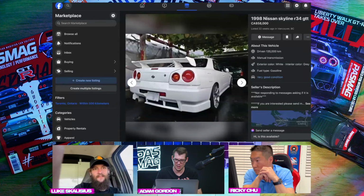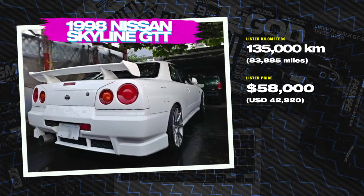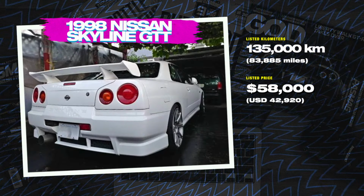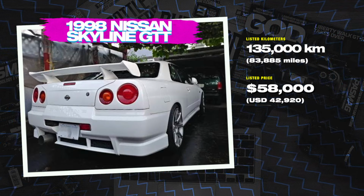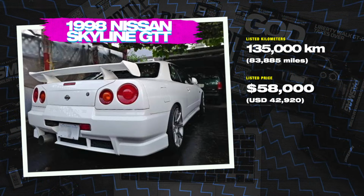R34 from 98. It's another GTT. The price is decent. It's just under 60k Canadian. The mileage is decent. It's 135. What can you tell me?